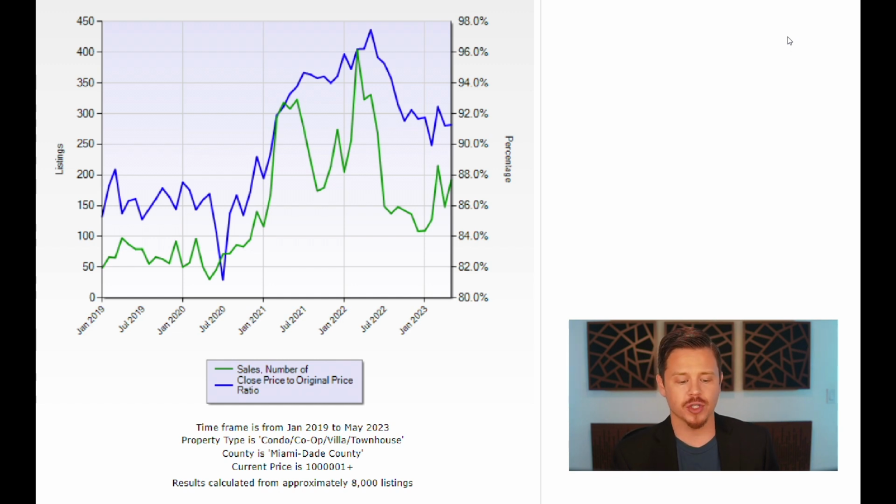So first things first, let's look at the number of sales, which is our green line here. We can see that sales of luxury condos in Miami-Dade were up in May, specifically to 193 sales from 148 in April, for a month-over-month increase of 45 units sold and a 30.4% increase, okay? So that's pretty substantial because that's just 1 month, right?